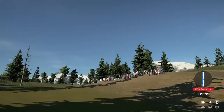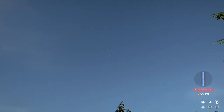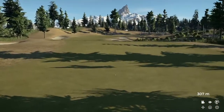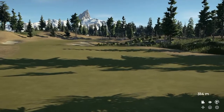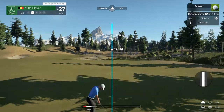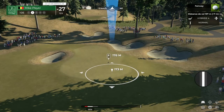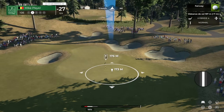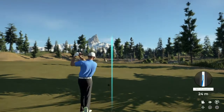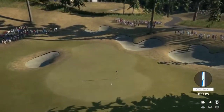Left nothing in the tank on that one. That was pummeled. Already has four wins under the belt this year. This is a good risk-reward hole. Looks like they're taking plenty of risk here, going for the green.